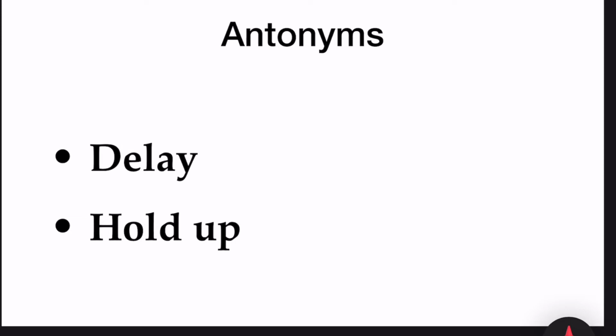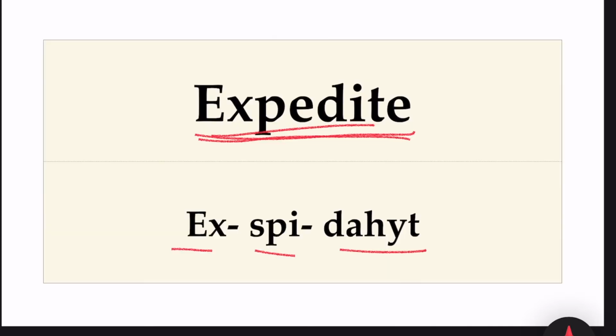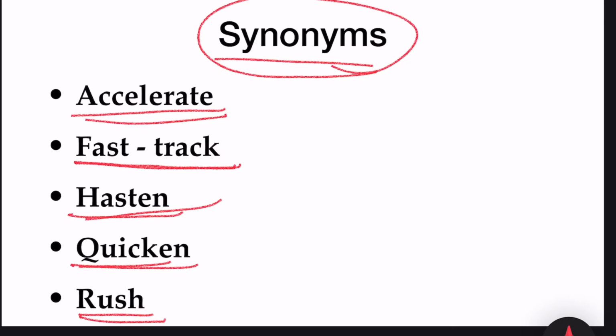Look at the antonyms for expedite. Antonyms means opposite. Opposites are delay, hold up, to delay something, and to hold up something. These are the words opposite of expedite. So, expedite means to accelerate something, to quicken something, to rush something.